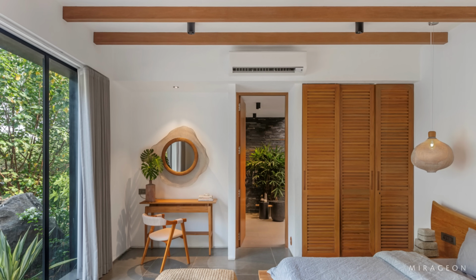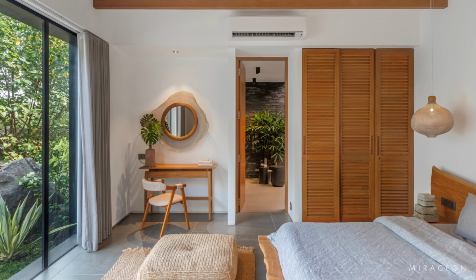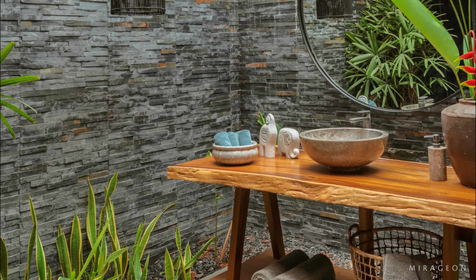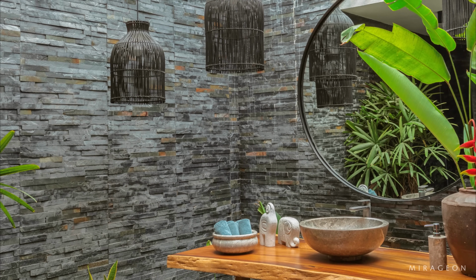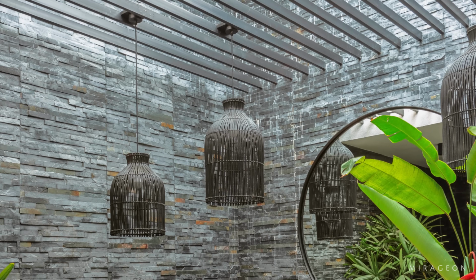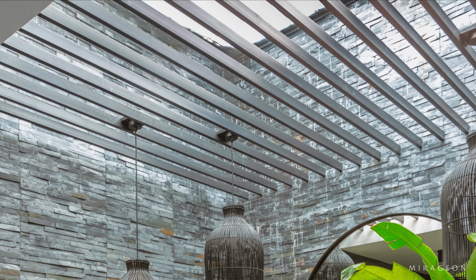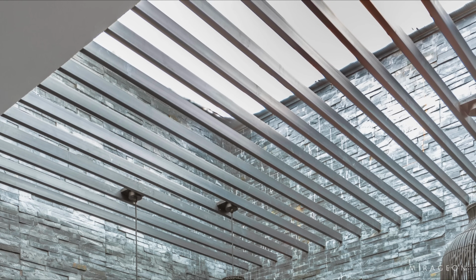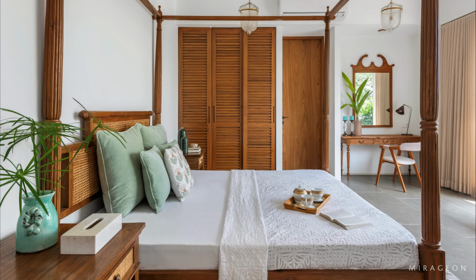In the suites, floor-to-ceiling glass windows look out to lush, landscaped areas, providing a sense of harmony with nature and maintaining privacy. The suites are located in the single-story solid block on one side of the L, while service areas are on the other. Wood dominates the entire house, whether in ceiling panels and beams or in furniture.